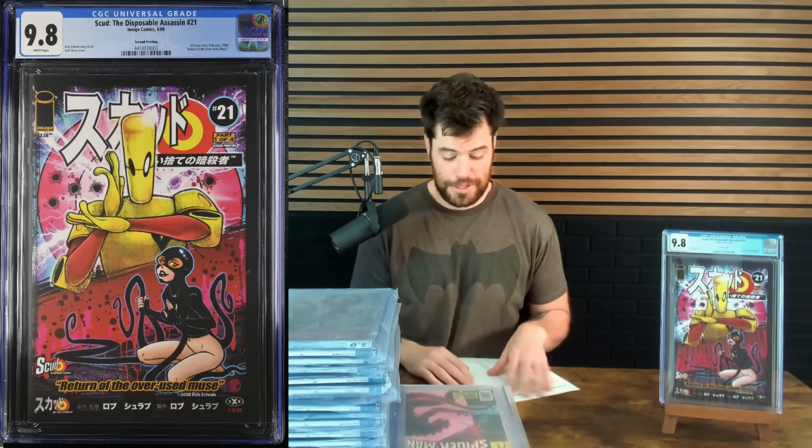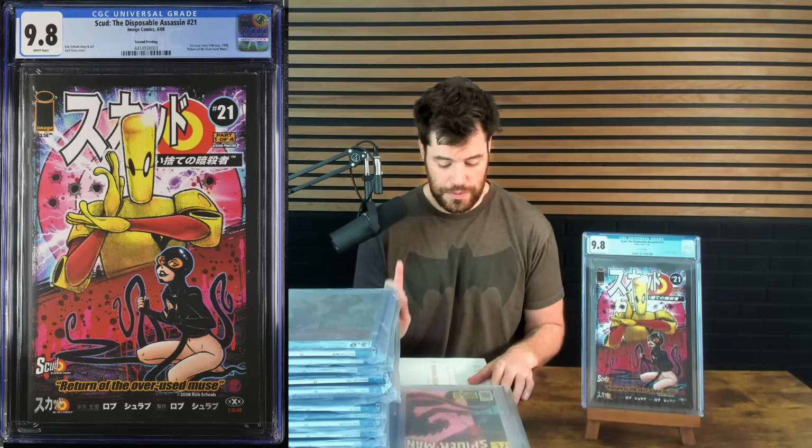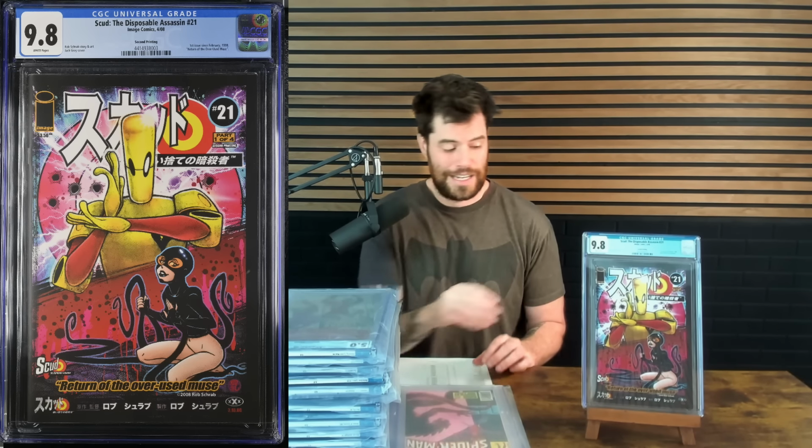So let's get into this. This one, I honestly don't even know what this is. I've seen it a couple times, but I really don't know much about this character. His name is Scud, the Disposable Assassin. I don't know. Couldn't tell you much. All I know is it was an indie book, and then it later got published on Image. This is the first one back. This is the second printing, so it is pretty rare. And in a 9.8, even more rare. $4.99.